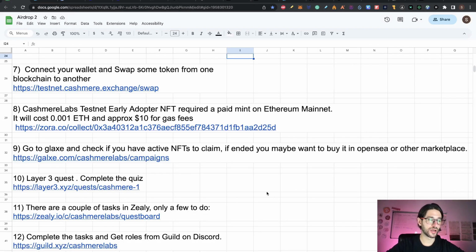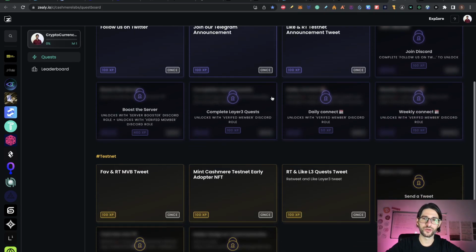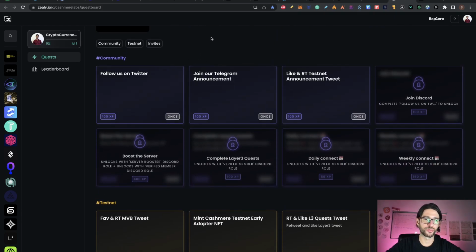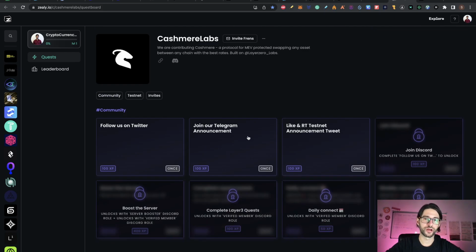Now step 11, guys, is there are a couple of tasks in Zealy. This time there are not many, so don't worry. You can see you have some community tasks, which show Telegram announcement, Twitter. You have some testnet stuff to do and some invites in Discord. So it's very, very little stuff compared with other projects.